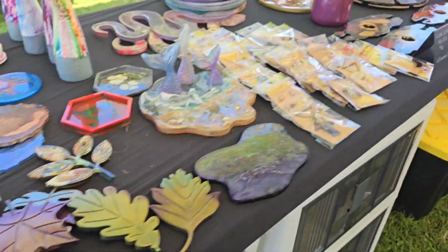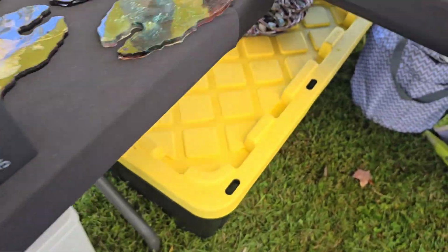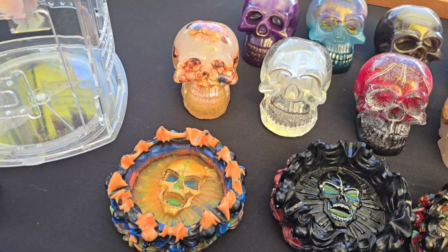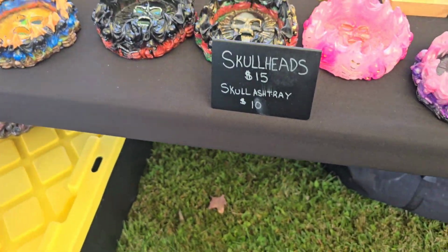This stuff is so cool. That's beautiful. So pretty. Oh, bookmarks. Oh, it's a leaf. Okay. Is it a real leaf inside? Super cool. Very cool. Stay there. Stay there. Simon. Oh my gosh, the corn.